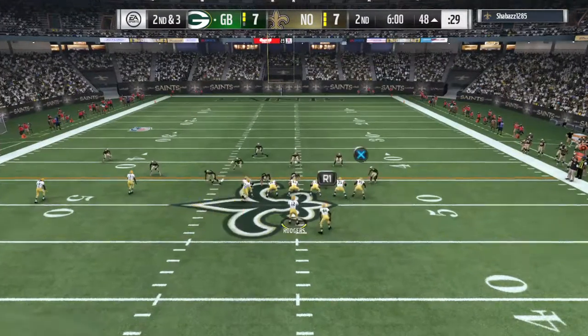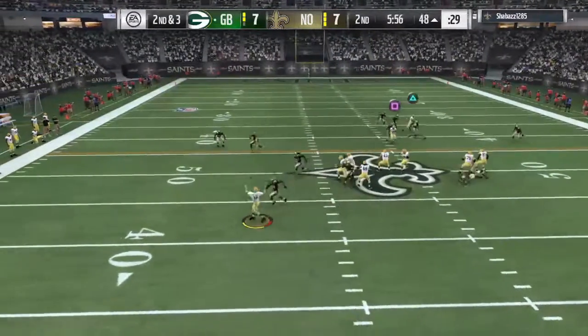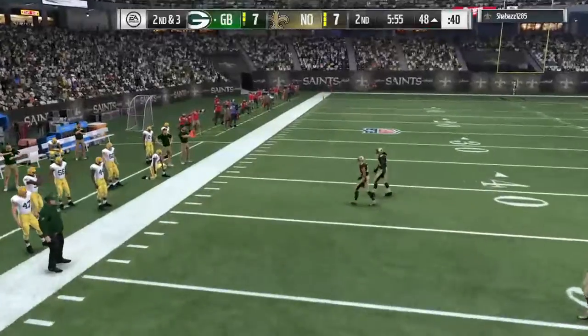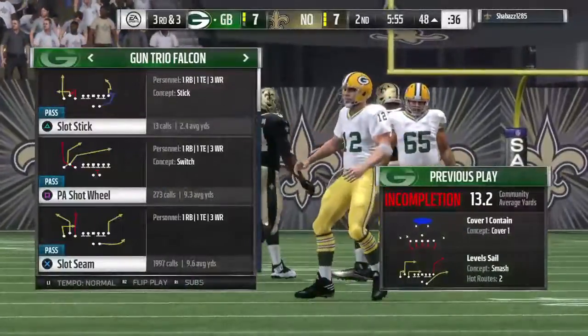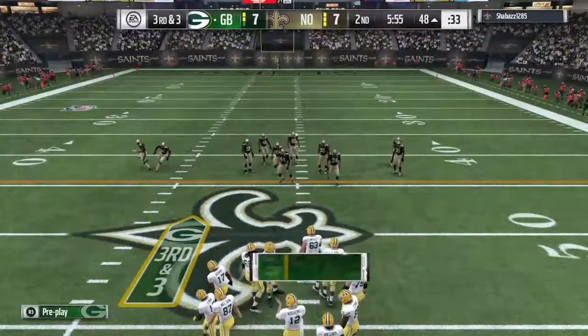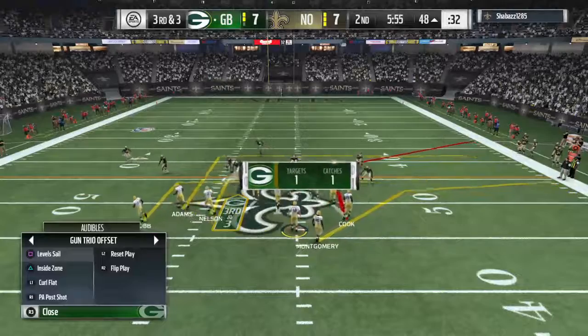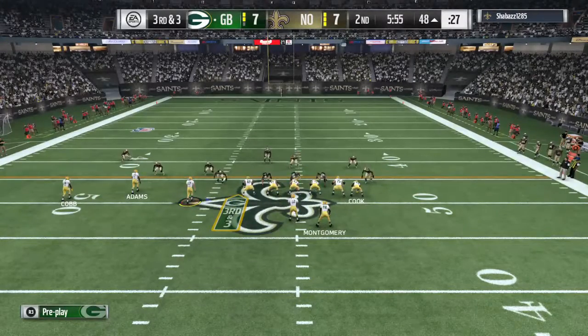Slot man moves right. Throwing is Rodgers. Dancing to his left. And he'll just throw this one over in the way of the security crew. Incomplete here. Not too many things get to a quarterback of this magnitude, but I think it's safe to say that pressure can get to any quarterback. And he's obviously a great franchise quarterback, but felt the pressure, threw it incomplete.